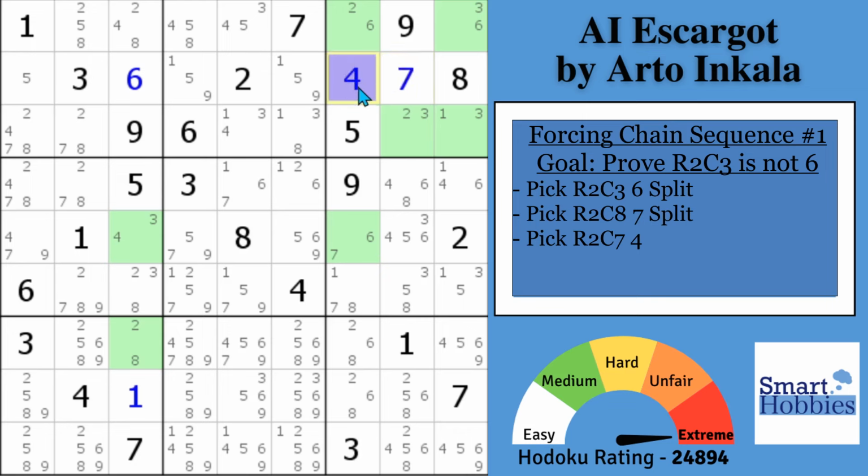And if that was a 4, now you'd see that would be a 5. And these are also what-if hypotheticals. You have a 1, 9 naked pair right there. So you can get rid of all these extra 1s and 9s in block 2.